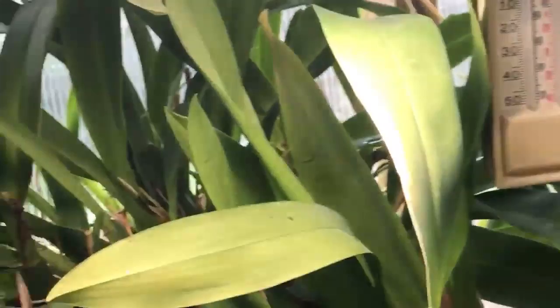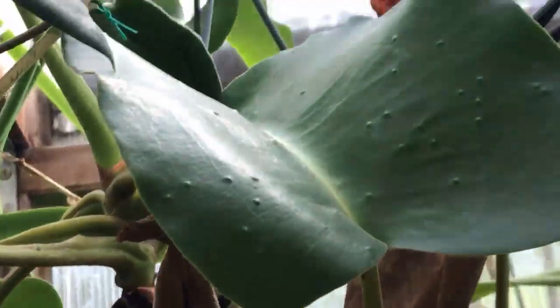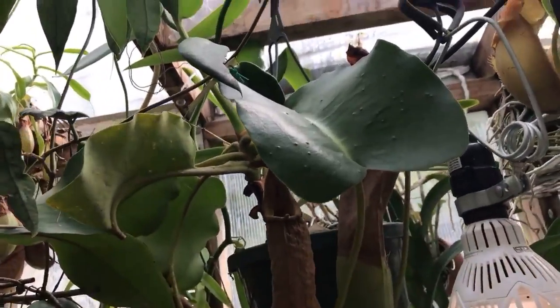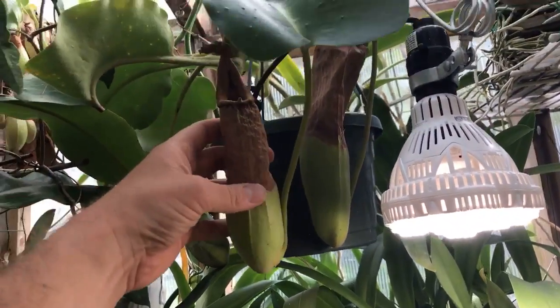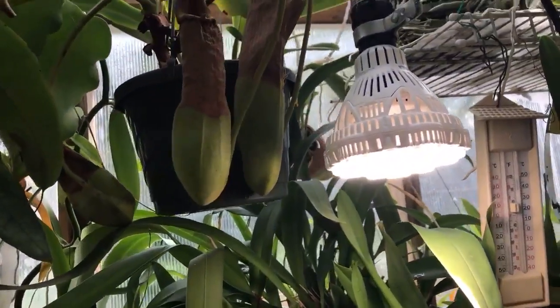My Nepenthes truncata, my original truncata, is up here. Its pitchers never last very long. When you're zoomed in, it's not that big. Let me see if I can zoom you out. I've got to get rid of these comments on the screen first. There we go. Zoom me back out. Okay, so it's got some new growth on it, new leaves. But again, I shoved fertilizer in the pitchers, so they don't last very long.